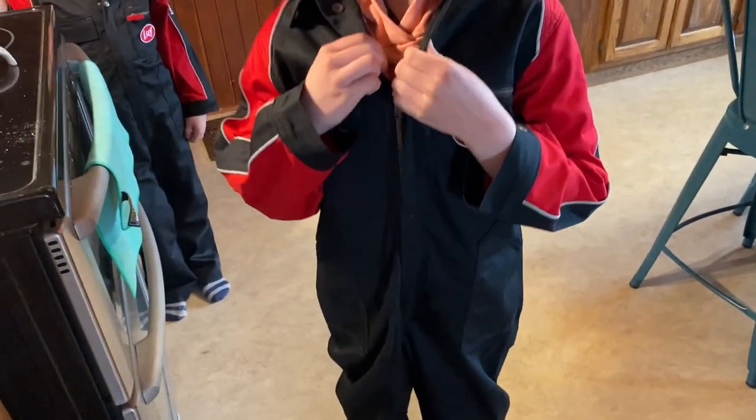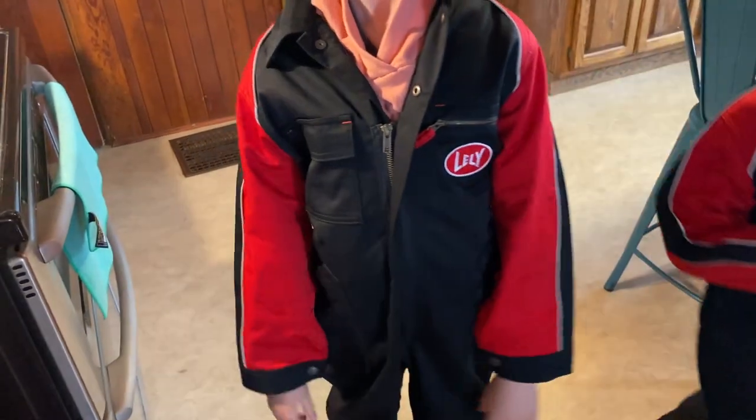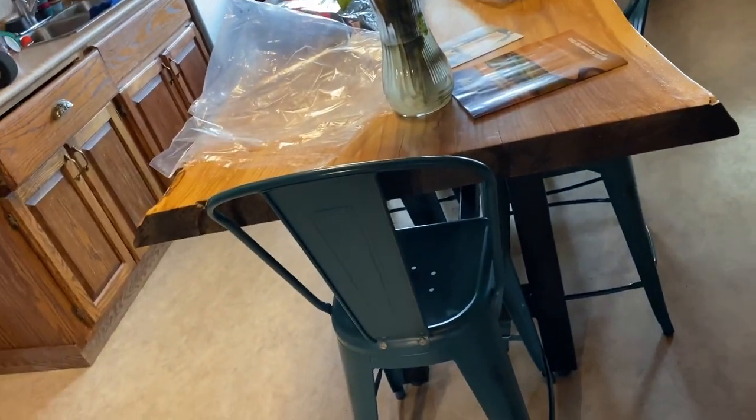Actually, those fit pretty good. You don't have to worry about the buttons. How do they feel? Here, let's put a collar around. Can you put your collar around? Let's go inside and take a picture.